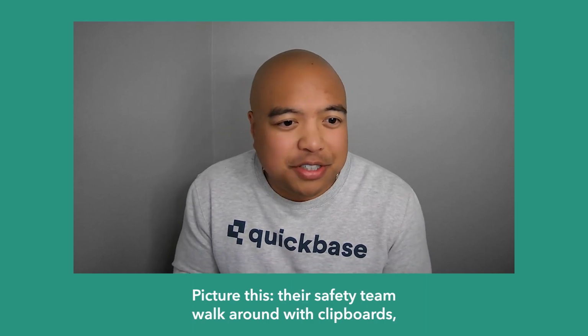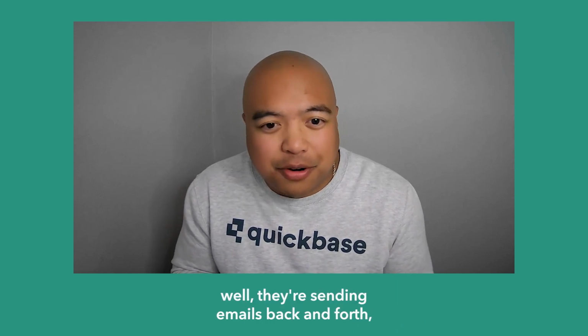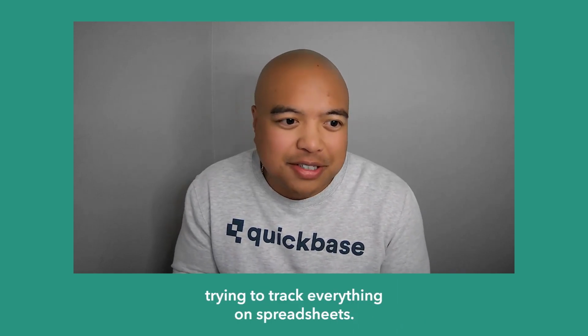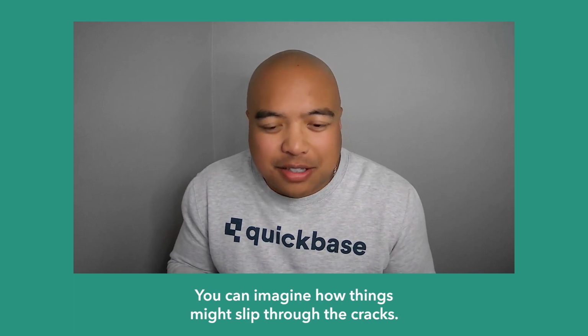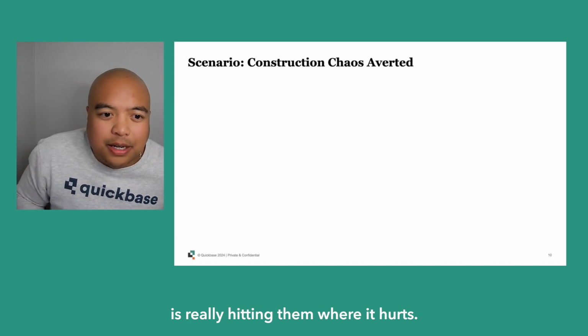Picture this, their safety team walks around with clipboards, checking off things on paper, and when they need to fix a problem, well, they're sending emails back and forth, trying to track everything on spreadsheets. You can imagine how things might slip through the cracks. Now, let's dive into how this old school method is really hitting them where it hurts.